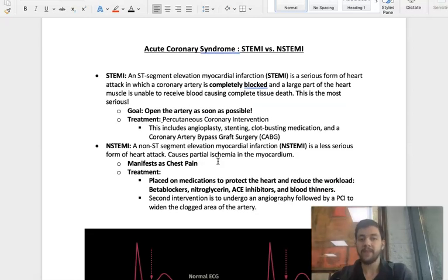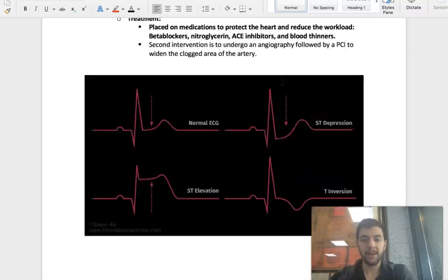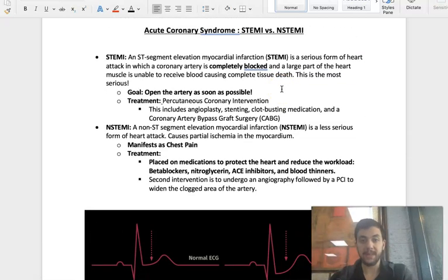Here's a STEMI versus non-STEMI. A STEMI is when the ST segment is elevated. Okay, that's an MI. It's a serious form of heart attack where the coronary artery is basically completely blocked. You need to open the artery as soon as possible because it's blocked, and the treatment is percutaneous coronary intervention. And then you have the non-STEMI, which is a non-ST segment elevation.